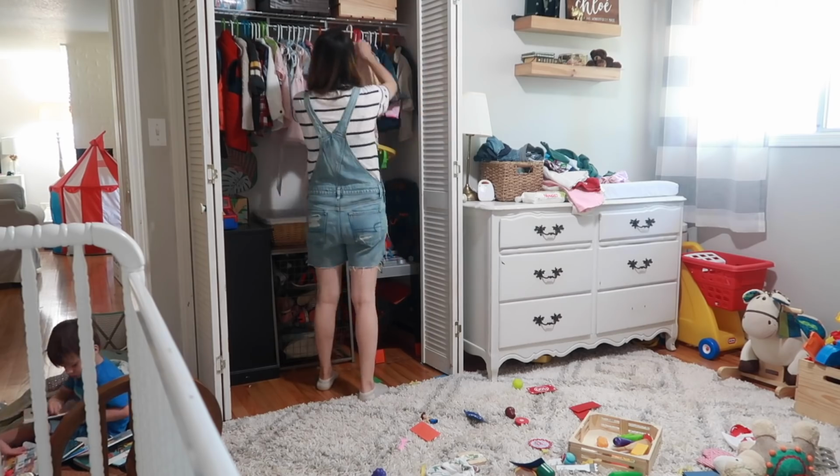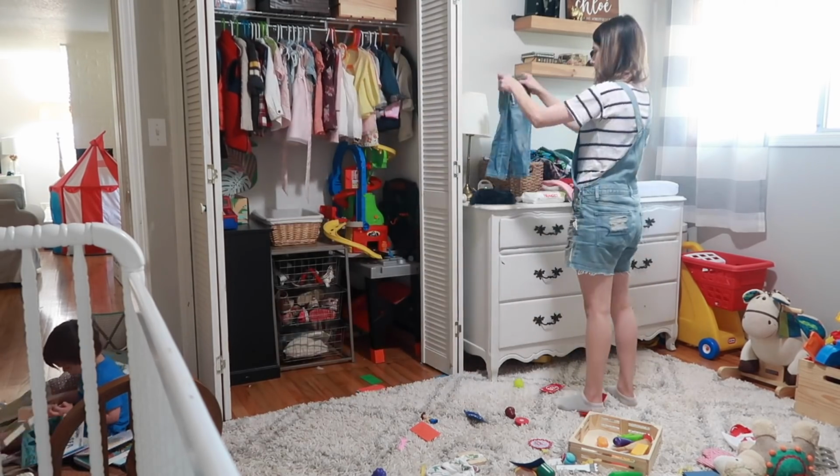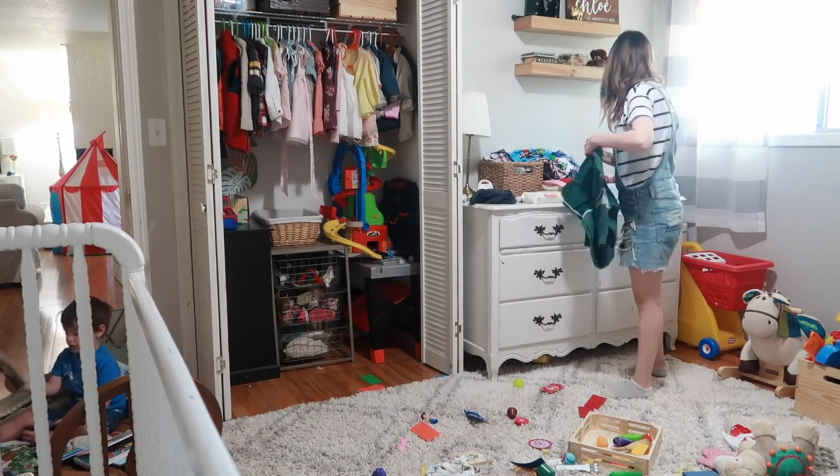After I decluttered the closet, I just hung everything up, and usually I only hang up Chloe's dresses and their jackets and any of Marcus's button-up shirts.